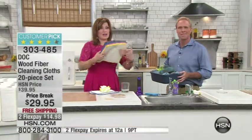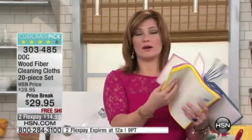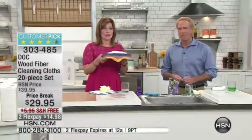And the fact that you're getting a 20-pack. 20 of them. They're color-coded, so if you want to use some outside, you want to pick maybe the pink you put in a baby's room or the blue in the baby's room, yellow in the kitchen, however you want to do it, you choose. But over 6,000 have already been spoken for.